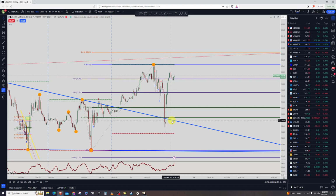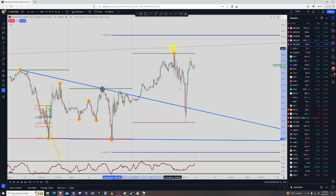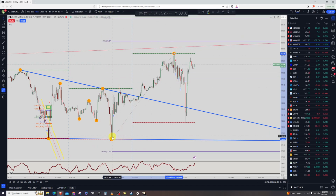It did close below, but good enough. It had that one, it pounded it back up. So if it is going to be a measured move type of trade, then we're looking for the target up here at $80.87 going into Monday for crude oil. And so let's see what the charts will look like going into Monday, what to expect.